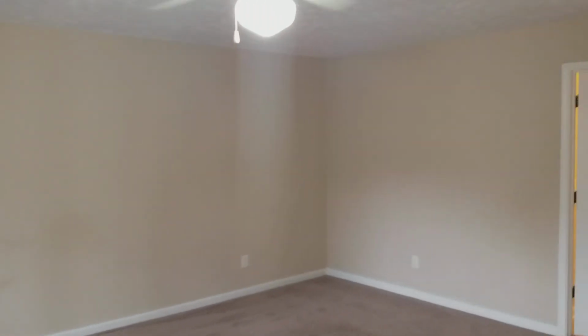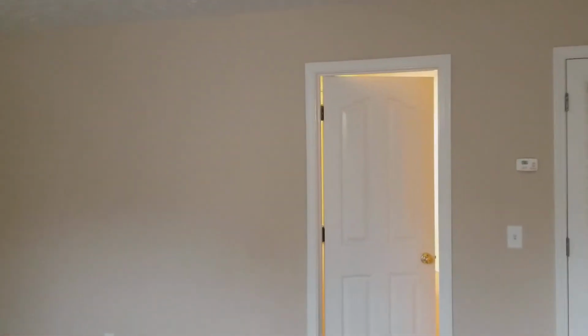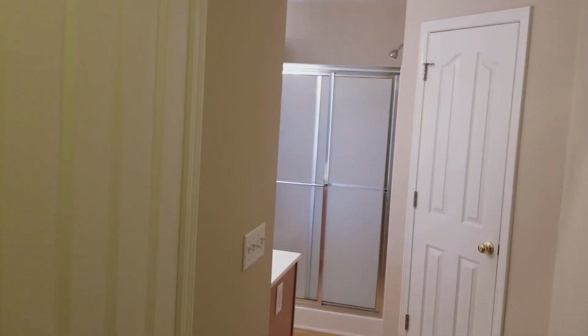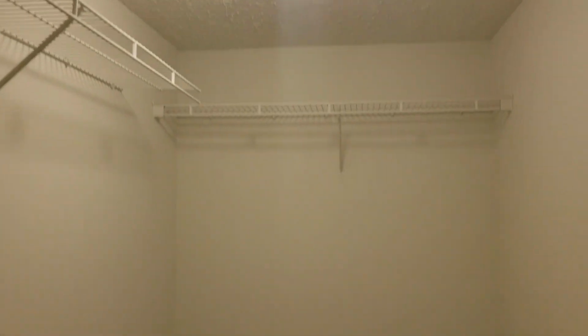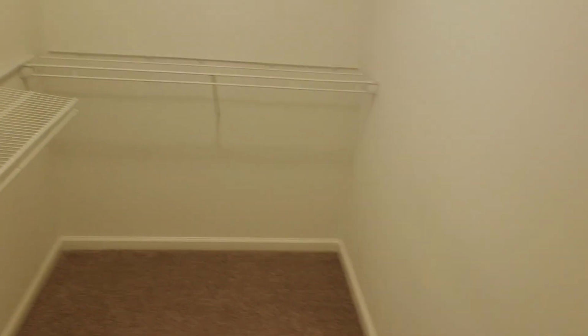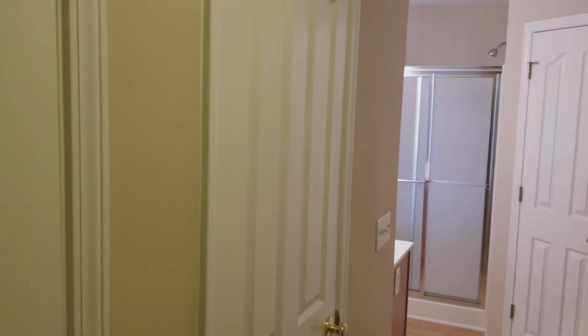Pretty good size. And straight ahead you have your master bathroom. Very nice bathroom. Also has 2 walk-in closets as well. As soon as you come in, you have a door to the left, which is walk-in closet number 1. Right next to that, you have walk-in closet number 2.